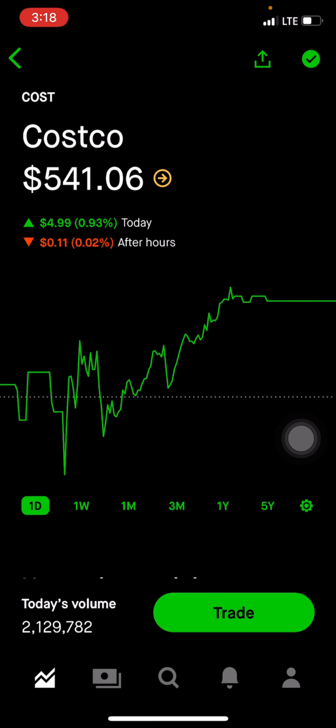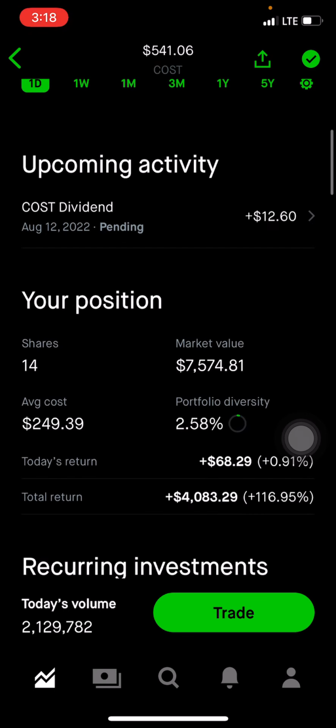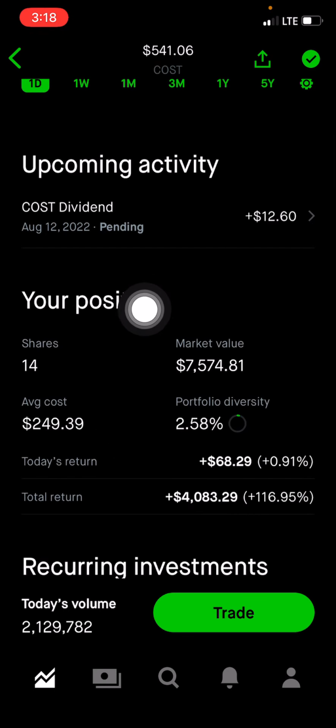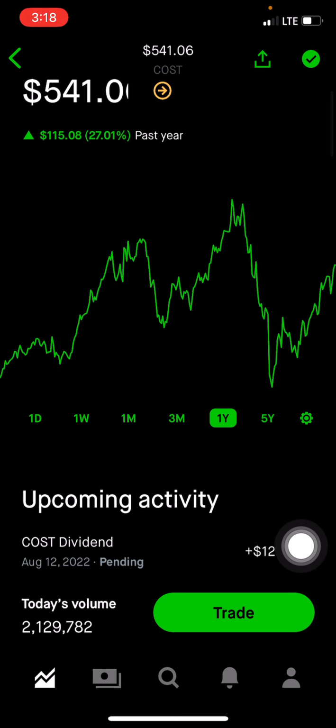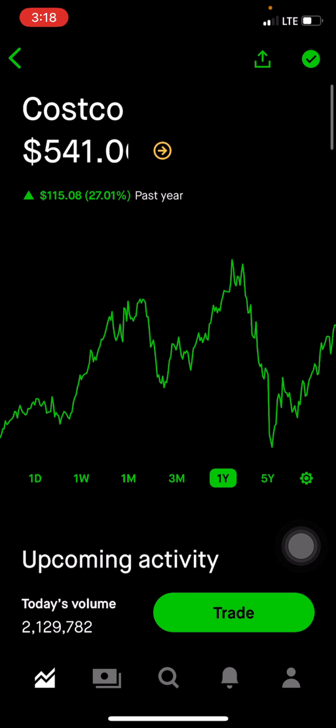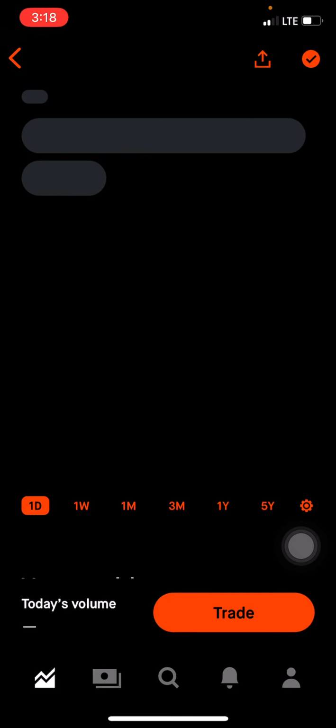Costco, which is in the membership warehouse retail space, makes up 2.58% portfolio, or $7,574, up 116% on this position. Costco continues to do well in retail space as well, just because they continue to have a recurring monthly revenue from their membership business, and I think the retention is pretty solid, just because when people shop with Costco, they buy in bulk, and it's also relatively cheaper when they buy in bulk.